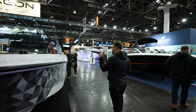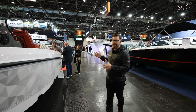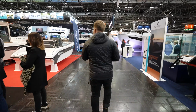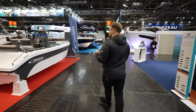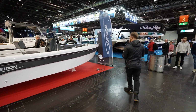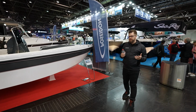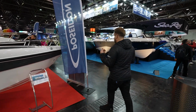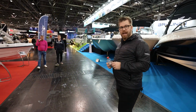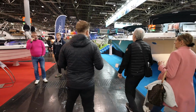And then we're going to head now towards Bayliner, Quicksilver, Sea Ray. These brands, Brunswick Group, the Quicksilver, they have a new sun deck, just under 9-meter weekender type style craft, and that's powered by the V10 400. So a nice package there.